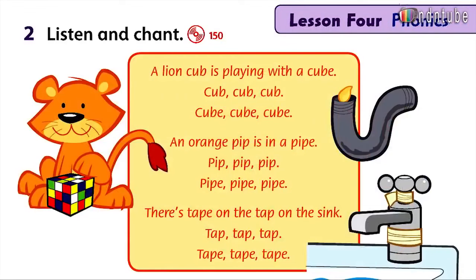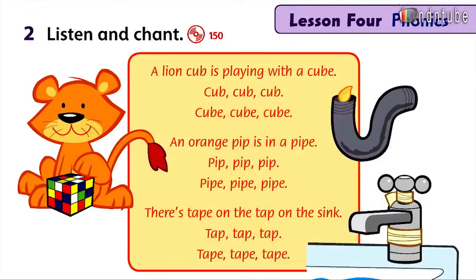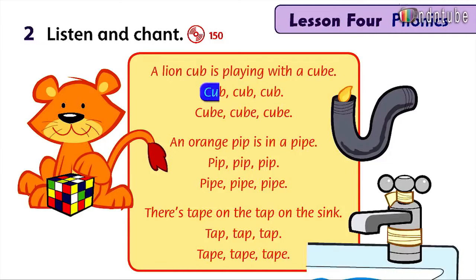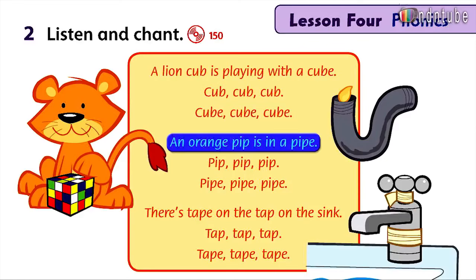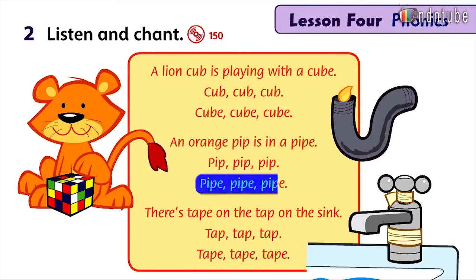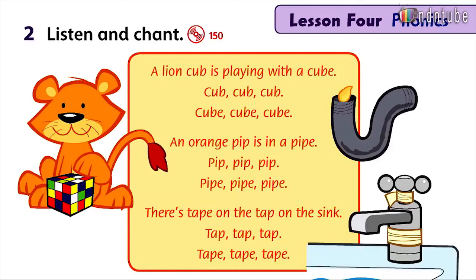Listening 150. Listen and chant. A lion cub is playing with a cube. Cub, cub, cub. Cube, cube, cube. An orange pip is in a pipe. Pip, pip, pip. Pipe, pipe, pipe. There's tape on the tap on the sink. Tap, tap, tap. Tape, tape, tape.